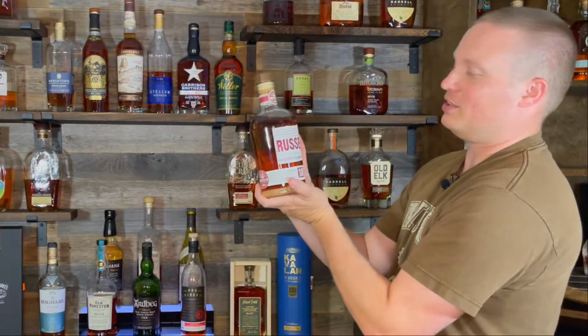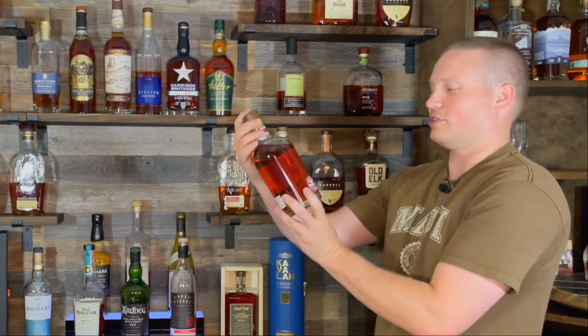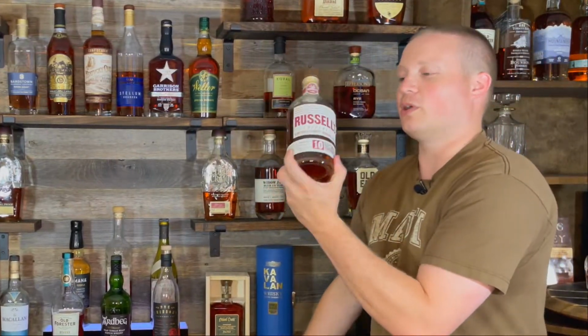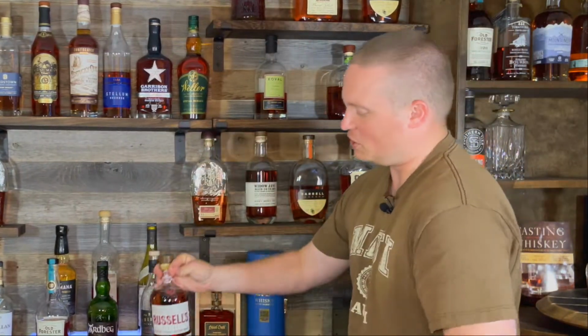There's nothing special to the labeling. There's nothing special to the bottle. So for me, if I just saw this on a shelf by itself and didn't really know what it was, I wouldn't necessarily pick it up. I got this for $40. So this is what it cost me here in Maryland. I know it's cheaper elsewhere, more expensive elsewhere, but that's what I paid for it here.